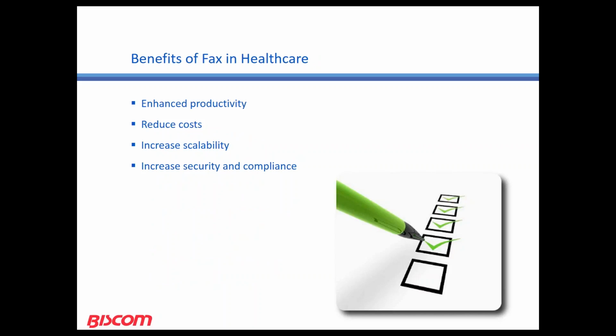So let's talk about the benefits of fax in healthcare. Well, certainly number one is enhanced productivity, and we've discussed that already. Number two, reduced cost. As an example, integrating fax with EMR enables your organization to send faxes from any application. So instead of physically printing a prescription for a patient, a doctor can click print to fax and have the prescription transmitted through their fax server. You can also receive faxes directly into the patient record.